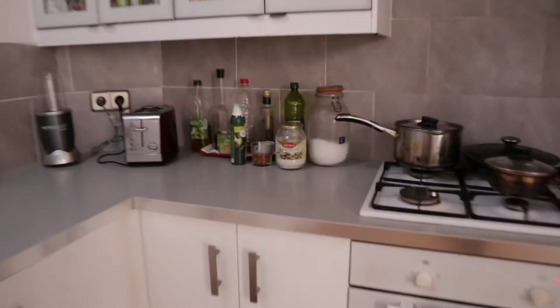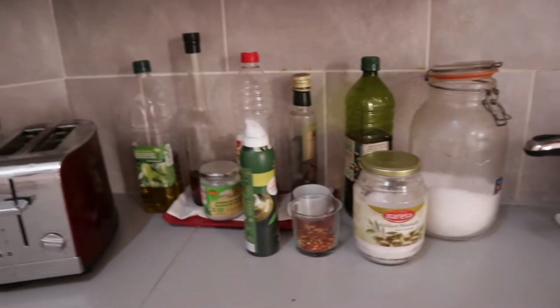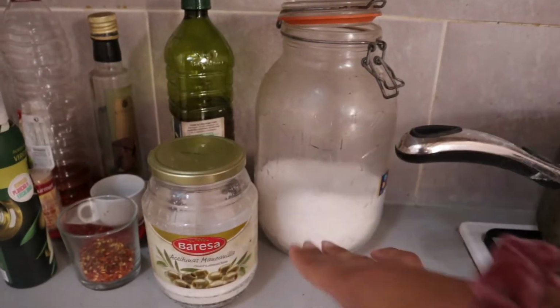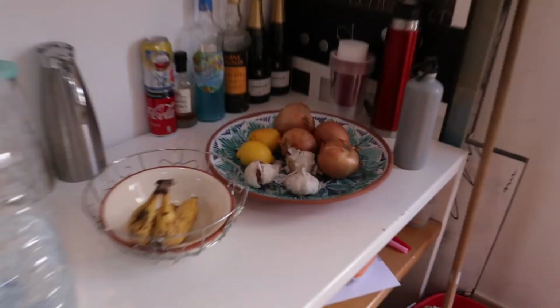I hate how we have 10 different kinds of olive oil here. I would just keep one nice olive oil and one nice vinegar. And this is actually a huge thing of salt that was pretty much full when I moved in here a year and a half ago, and I've made a pretty big dent in it with my flatmates, of course. And this is a nice fruit bowl we have over here and bar area.